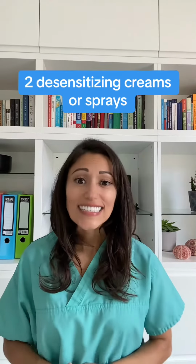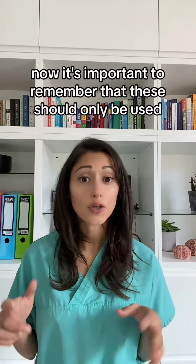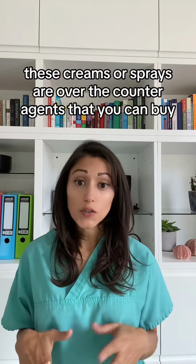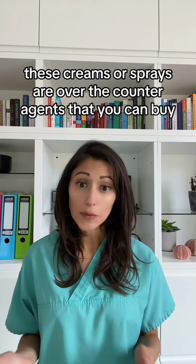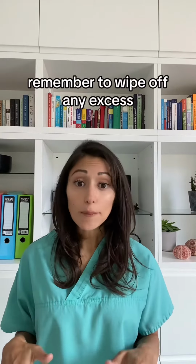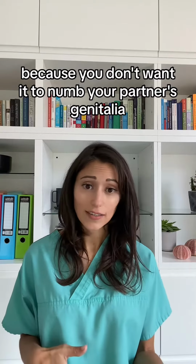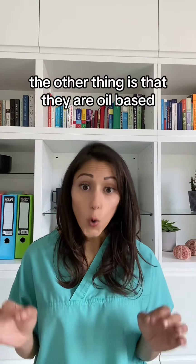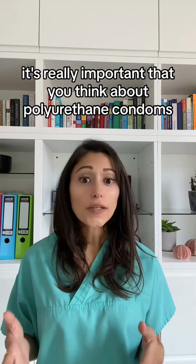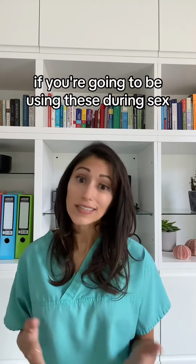2. Desensitizing creams or sprays. Now, it's important to remember that these should only be used after you consult a healthcare professional. These creams or sprays are over-the-counter agents that you can buy that will temporarily reduce sensitivity to the penis. Remember to wipe off any excess because you don't want it to numb your partner's genitalia. The other thing is that they are oil-based, so these will actually degrade latex condoms. It's really important that you think about polyurethane condoms if you're going to be using these during sex.